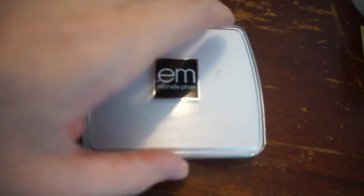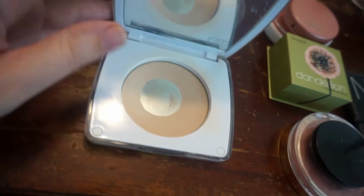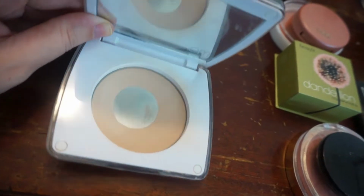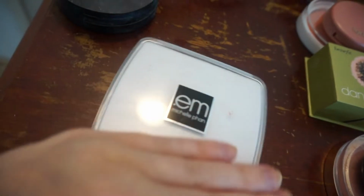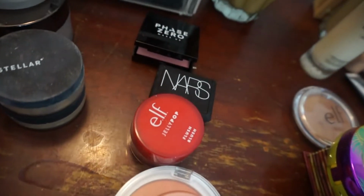This has been discontinued. This is actually really old, but a lot of M Cosmetics products have been discontinued. And so I just, the collector in me, just can't bring myself to throw them away, even though they're definitely expired, just because they're gone for good. So that's setting powder, and then let's go on to blushes.